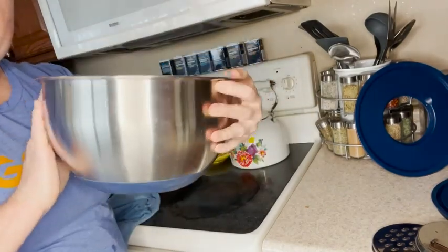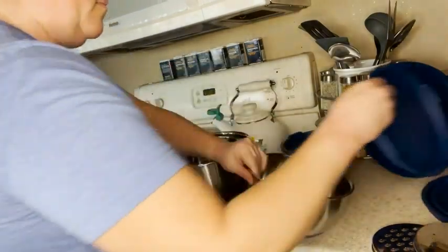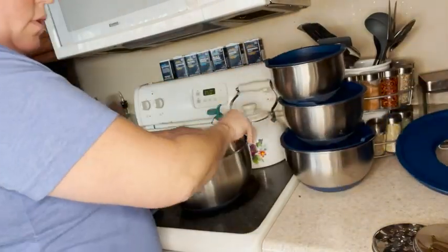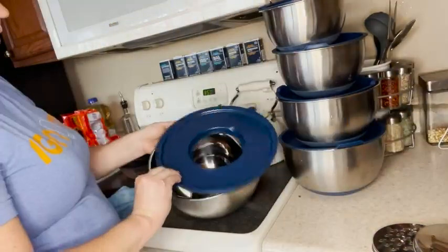You can fit all of them inside each other, and it just takes up a tiny bit of space, which is nice. I love that all of them have their own lids. That's fantastic, because I also like to mix stuff and then put it in the fridge, and I don't have to wrap it with saran wrap because they all have their own lids.